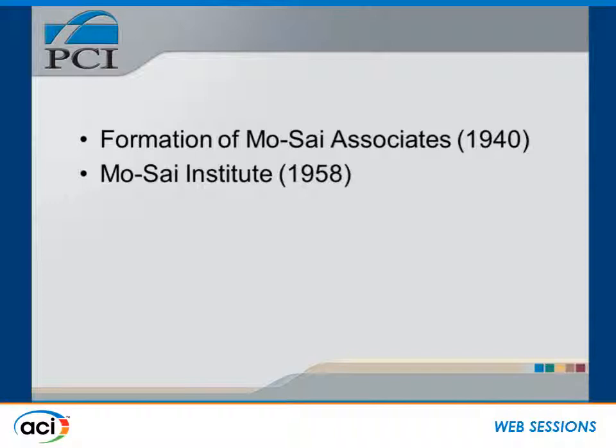In Earley's mosaics, aggregate particles were substituted for the usual tesserae. The principal organization for precasters in those days was the Cast Stone Institute. Falco, who was a member of this group, invited 7 members of the Cast Stone Institute to join him in forming a new group. This group was called the Mose Associates, and it was formed in 1940. It later became the Mose Institute, as you can see here, in 1958.